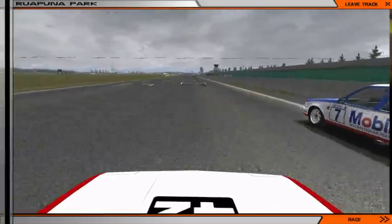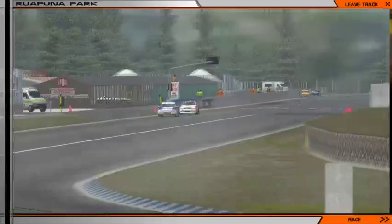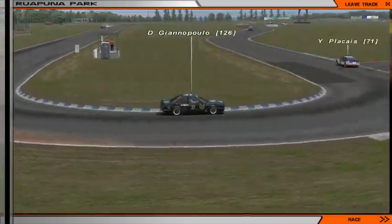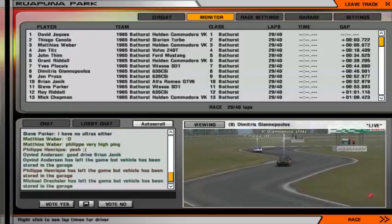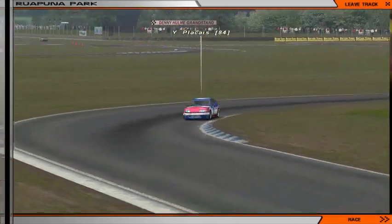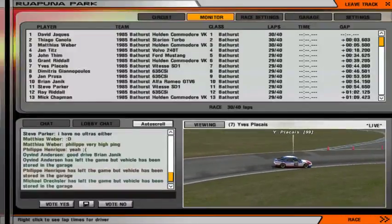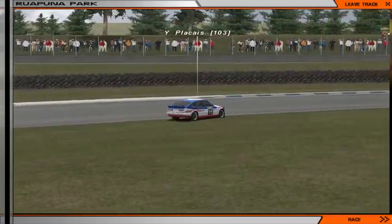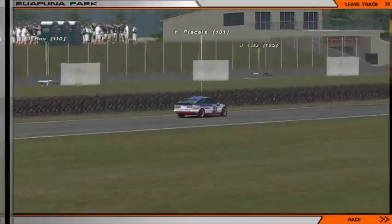Now Dave having a fantastic run onto the front straight, but of course he's against the Holden, so it is what it is in terms of the differences in the cars. I'm sorry, it looked like they were, well, don't know if Yves has made a mistake, or it looks like he may have, because he has some damage on the front of his car. Oh, he makes another mistake, drops the position to Dimitris. Wonder if he has more damage than just the cosmetic bits on the right front.